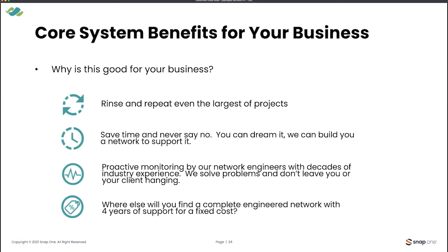We also have the peace of mind of proactive monitoring by our network engineers. We solve problems, so we don't leave you or your client hanging. That is very important, so that we're proactively looking at issues and solving those, hopefully before they become bigger issues or become an issue between you and your client.